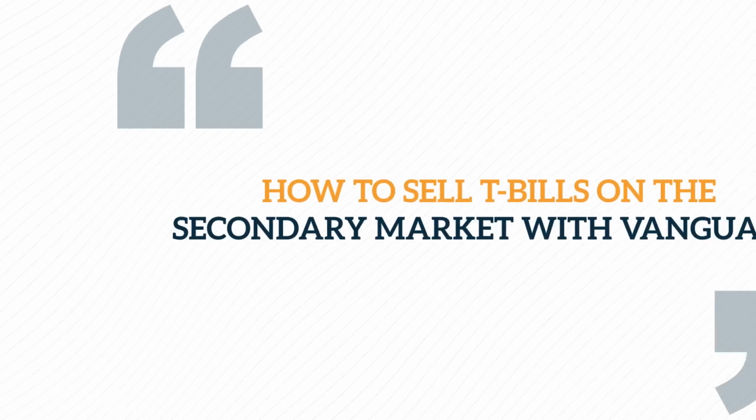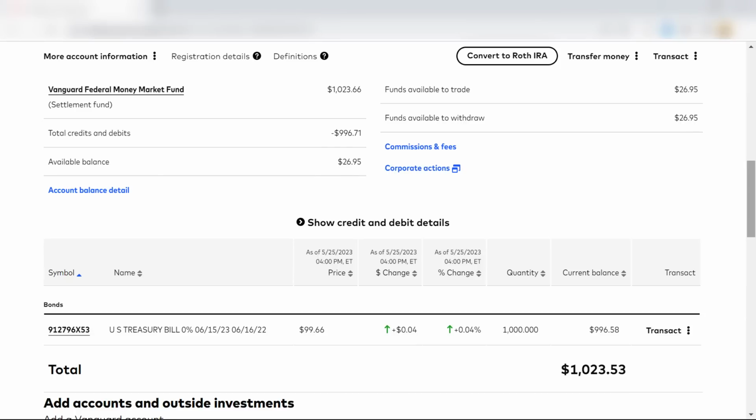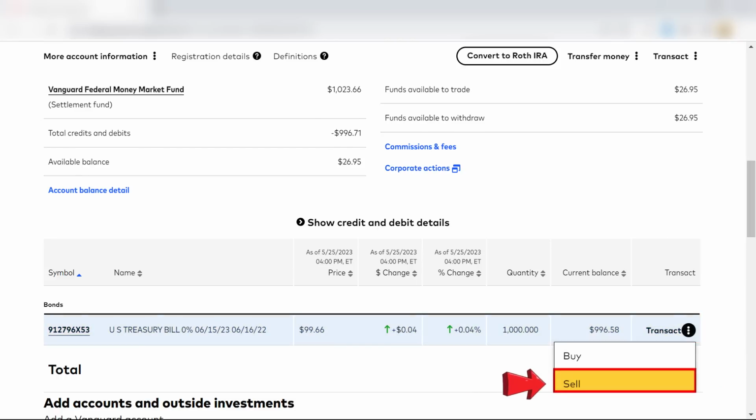Right. Now, let's move on to how to sell your T-bills on the secondary market, should you wish or need to do so. So here I am in the account that I just bought my T-bill in. And here's the T-bill that I just bought. I'll click on the 3 buttons next to Transact here. From the pull-down menu, I'll click Sell.